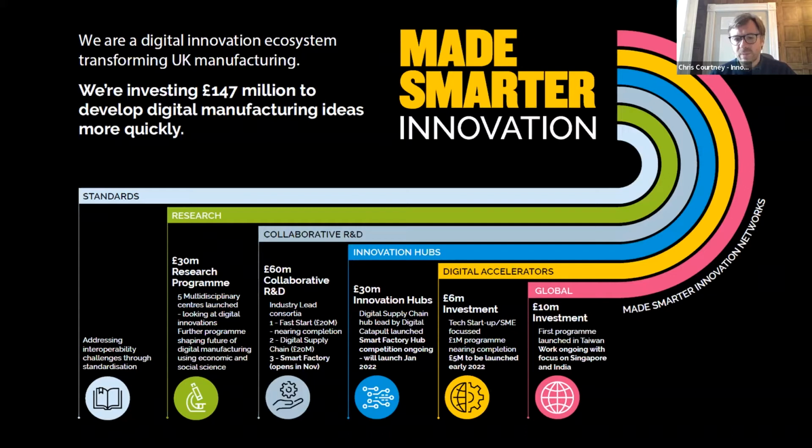The last stage of the program is to look at the global side of that. How do we work globally? How do we collaborate globally? How can we see growth and opportunities for technology and manufacturing companies in the UK? We have a first phase of that, which has been launched working with Taiwan, and we're looking to grow that further with Singapore and India.